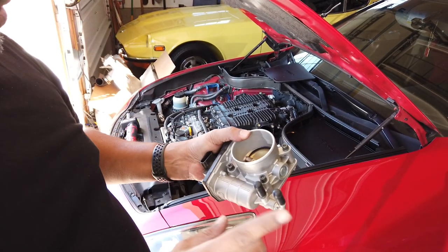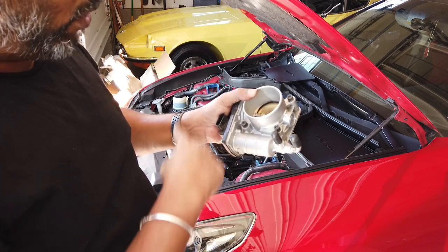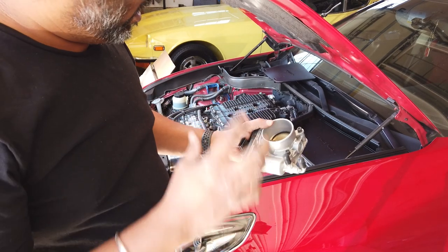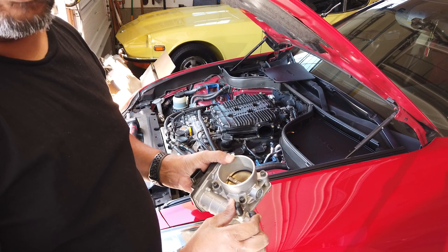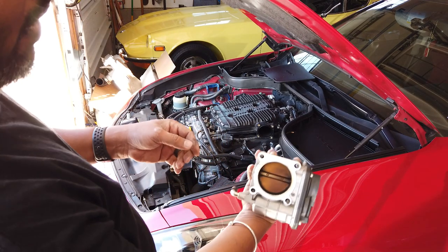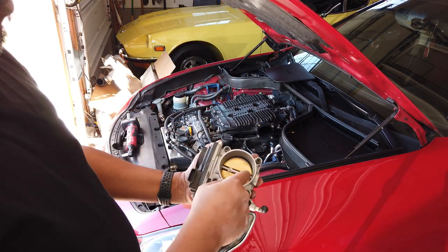Something to notice also, in a previous video we deleted our coolant from going through the throttle body. That's why I'm so easily able to just unbolt it and take it out of the car. Remember, if you're doing this, you may have coolant lines going into here, so you may just have to put the throttle body aside. Once again, the back is way dirtier than the front.